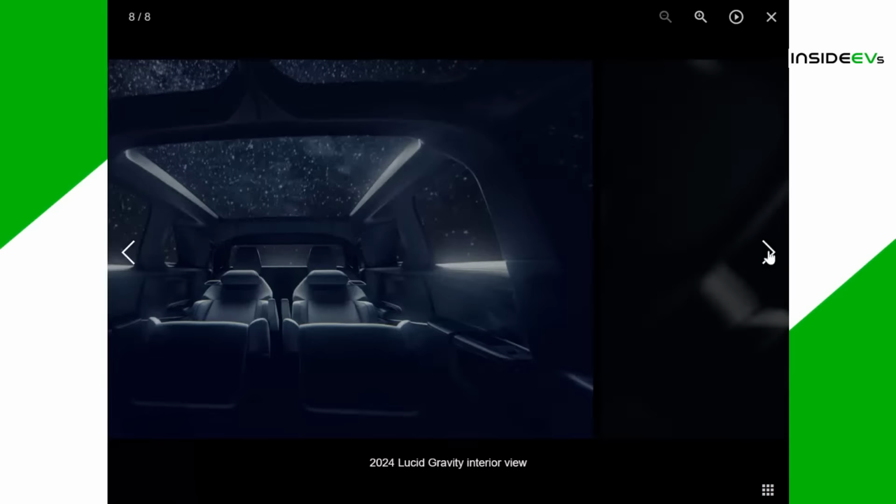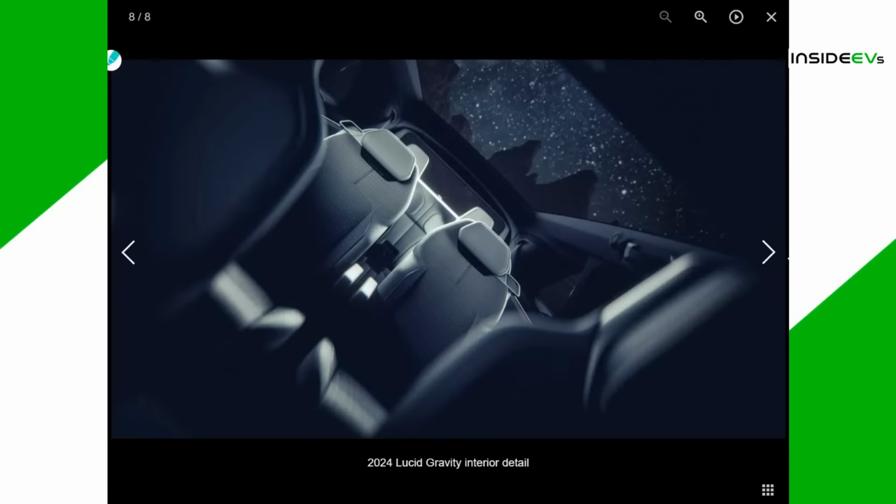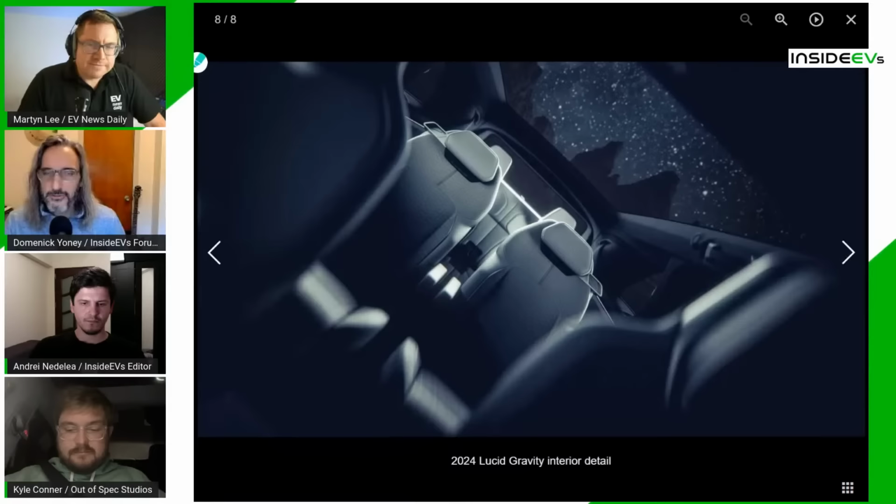I'm curious what they're going to do with this, because an SUV has just so much more real estate inside to play around with. And Lucid is a new company, exploring what they can do to differentiate themselves from other automakers. Right. So let's also move down our list here.